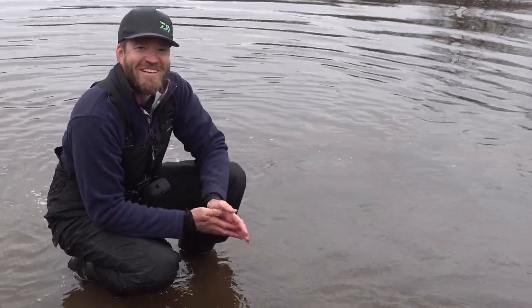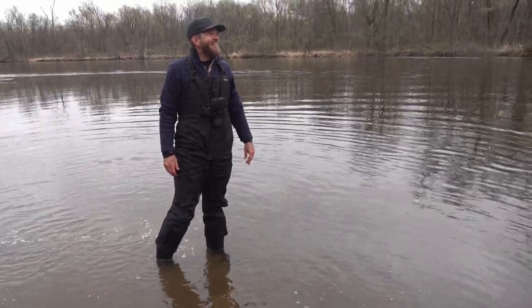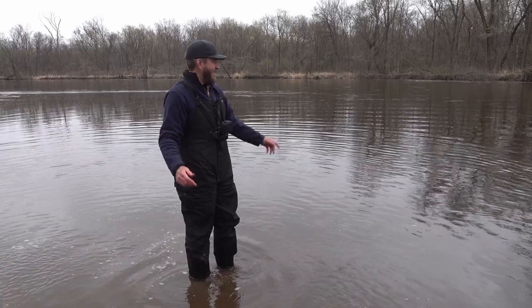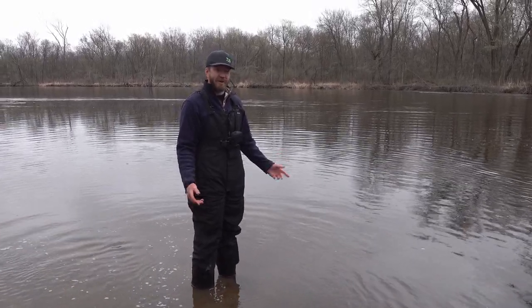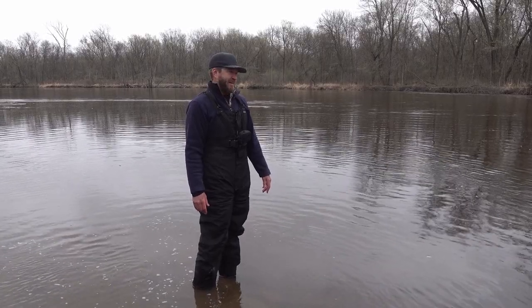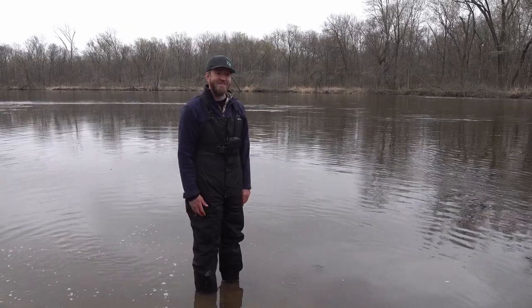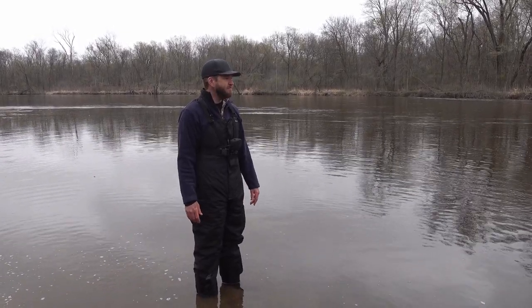Pretty cool, huh? All right. Not our intention to catch sturgeon today, and I've never caught them in this river before, but they're apparently here. That's the second one we've caught today. And they put up a battle, but we'll keep fishing and see if we can get a couple more fish. Doesn't have to be sturgeon, but fun day.